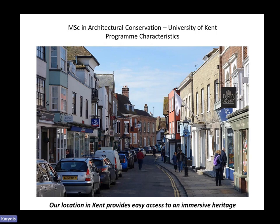And I say Kent in particular because this county in the southeast of England provides easy access to a heritage that is not only important and significant, but it's also immersive. This heritage has the form of some of the most beautiful towns certainly in the UK, even internationally. Towns like Rye, like Sandwich, Rochester, Margate offer the opportunity to engage with buildings by using them. This is a heritage that's very much in use. You can experience this heritage in many cases within its original urban setting, which is also very rich and varied.